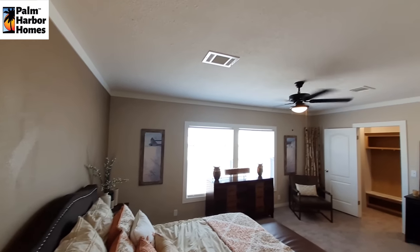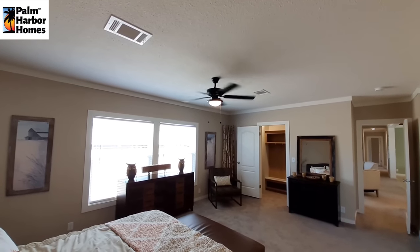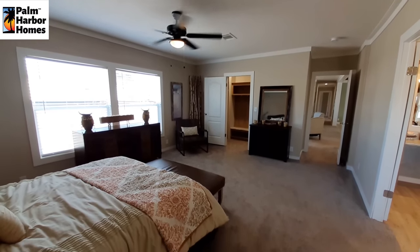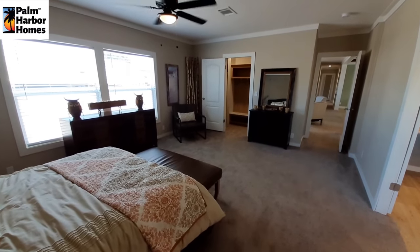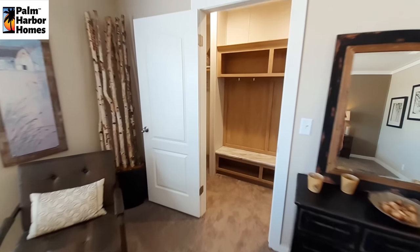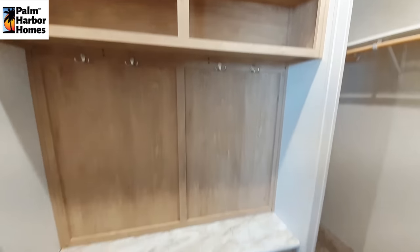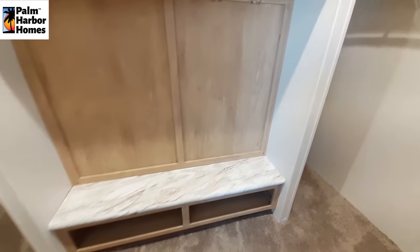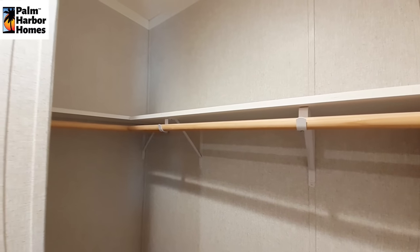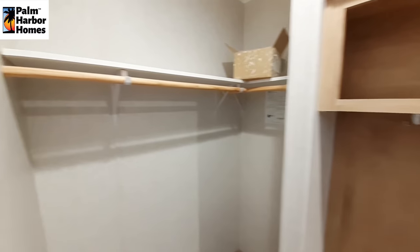Okay, you ready? There's closet number one. I told you there's four. Remember, keep counting. We've got the drop zone inside the closet. The shelving over here. Shelving on this side.